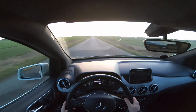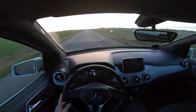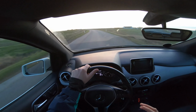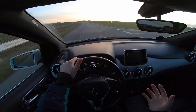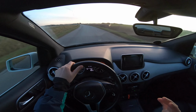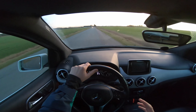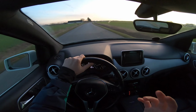So this car right here is a 2013 Mercedes-Benz B-Class. It is a B200, so it has 136 horses under the bonnet. It has an automatic gearbox, obviously, 7 gears. I don't have the name on the gearbox. It's not an S-tronic, like Audi's gearbox, but it is a Mercedes-Benz B-Class B200 with an automatic gearbox, and it goes pretty good.